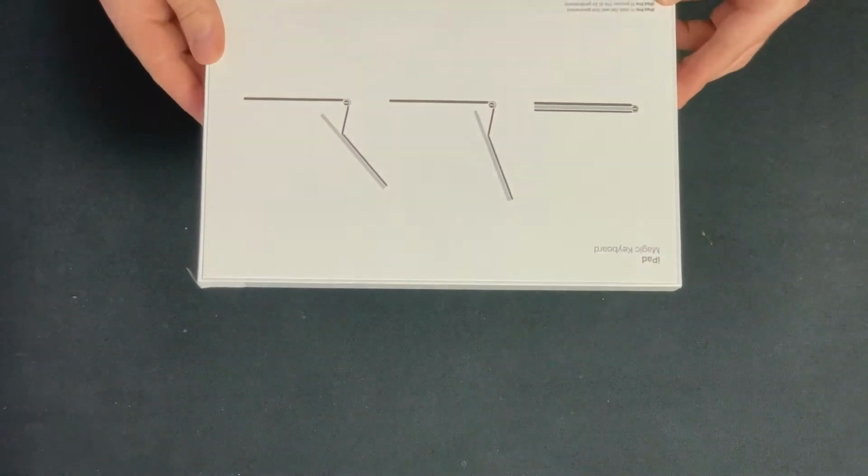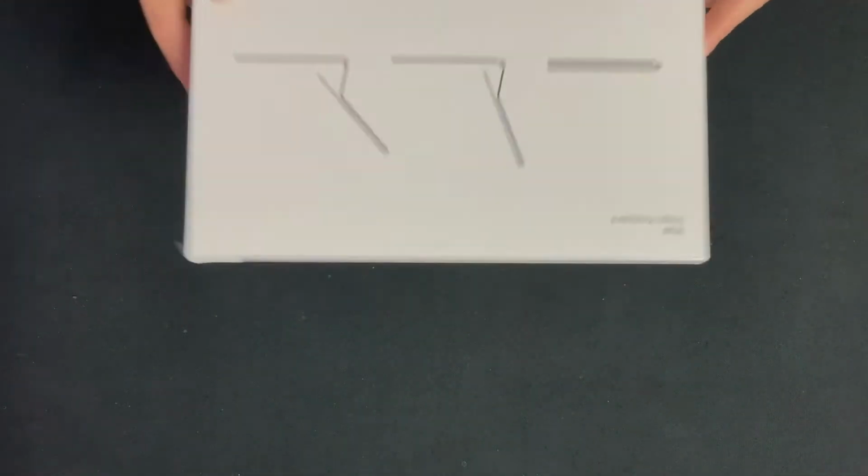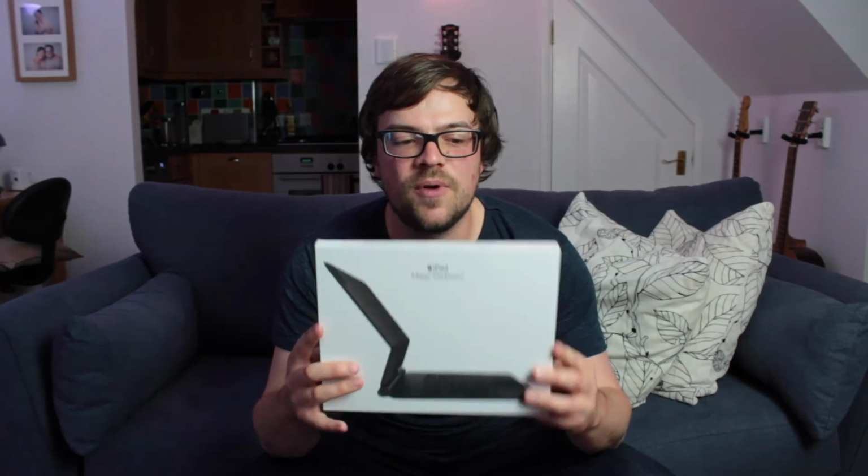But yeah, enough of that. So this is the Magic Keyboard for the 11-inch iPad. I've got an 11-inch iPad Pro. So yeah, first impressions of the box. It's a pretty standard Apple unboxing experience. Very sleek lines. It's quite heavy.